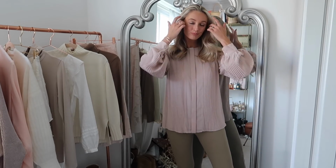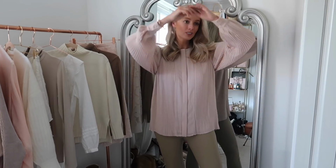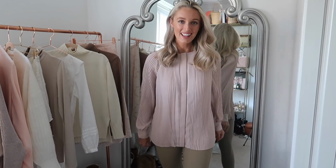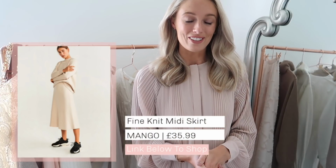Again, I would wear this perhaps with a midi skirt, my white woolen midi skirt from last year, and I believe that Mango actually have something very similar in at the moment, so I'll leave that down below in case you did fall in love with my white midi skirt from last year. At the moment I'm just wearing this with my Tyne trousers, and I believe that only the smallest size is still available online, and I think they're in the sale down to £55. But yeah, I will leave them linked down below as well.